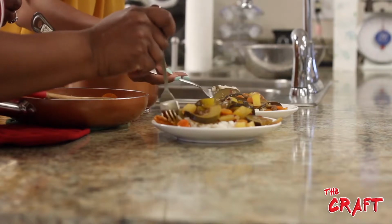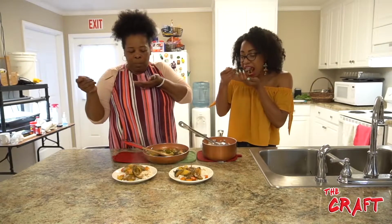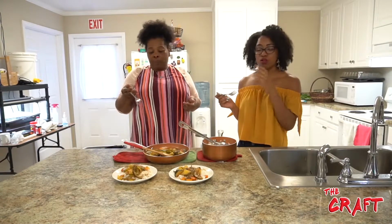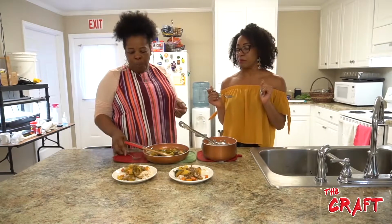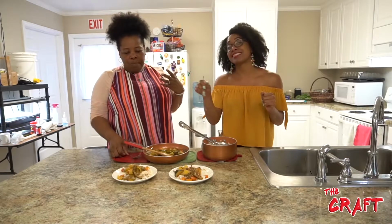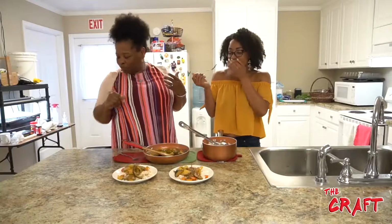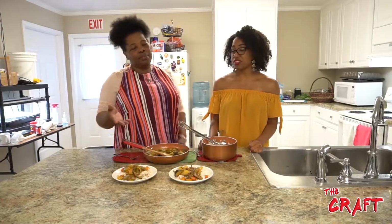Get me some of this mango in there and some carrots. Let's try it. It's so good. It's sweet and spicy. Oh, that's really good. The juice over the rice too. Oh yeah, I like that. Y'all are missing out because it's good. This mango is in my mouth. So folks, here you have it. This is a meal less than $10, a meal on a budget.